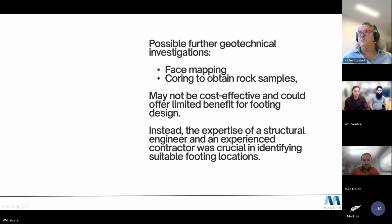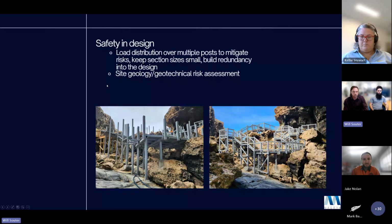Some potential further geotech investigation was identified, such as detailed face mapping of the rock or core sampling to undertake testing. However, it was noted that this would not be very cost effective and would offer limited benefit to the new design. As a result, it was determined that the expertise of the structural engineer and the contractor would be relied upon to identify the footing locations without the need for further extensive geotechnical investigations.